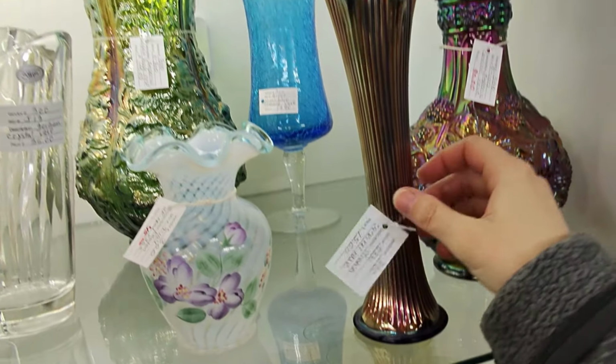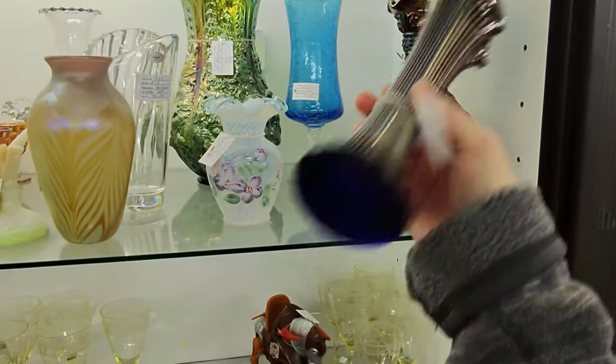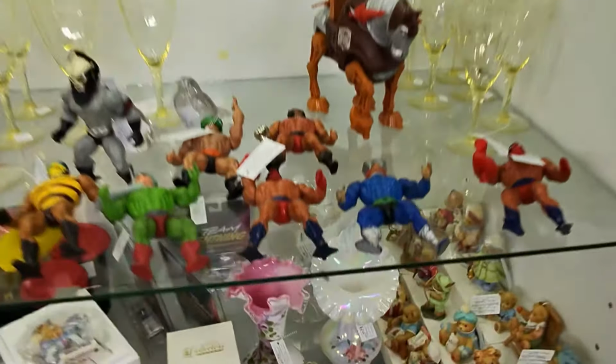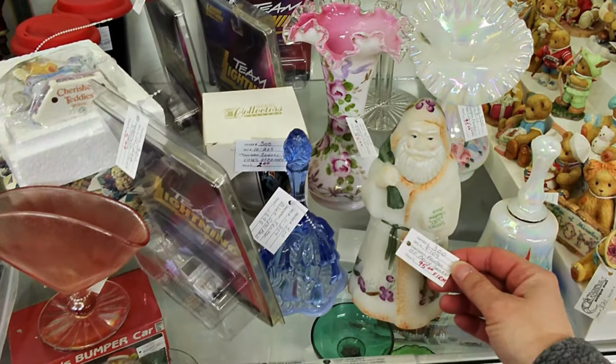Looking at this fine rib FENTON stretch glass vase. It is carnival glass. It was only $14.99. It's a cobalt blue. And since we have the FENTON sale coming up, I said, sure, for $15, I will take that. And then down here, they had more FENTON. They didn't know that was a FENTON, but they know this is FENTON.